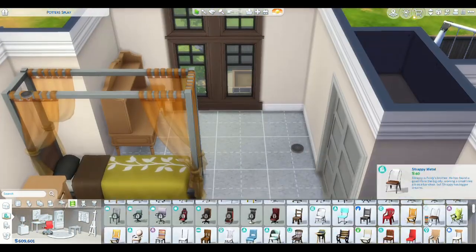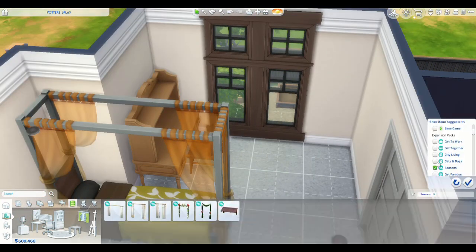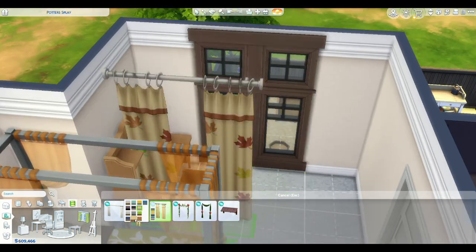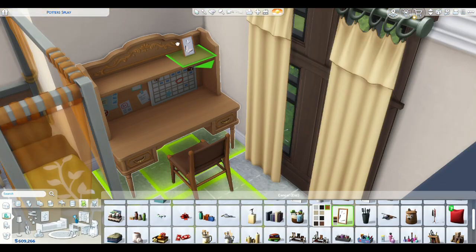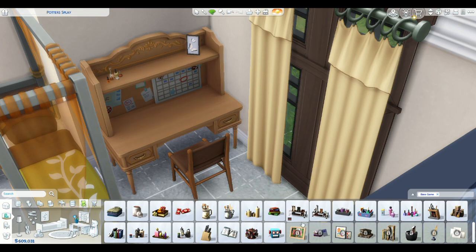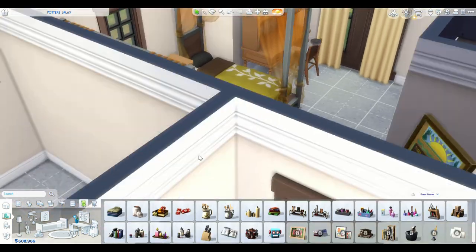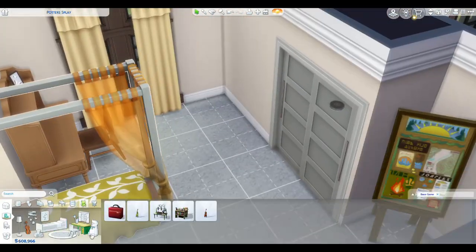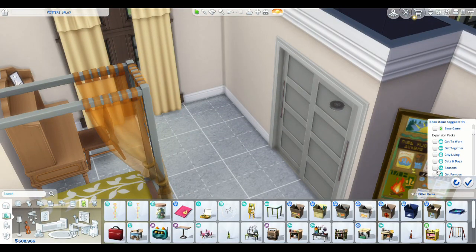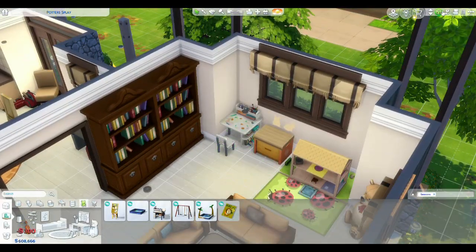And now we're just making a little desk homework area, and I imagined this area to be for 2 girls, and so I wanted it to be a little bit girly, and so that's why I went with this nice little princess desk in this room. And now we're just going to be adding some items from seasons.